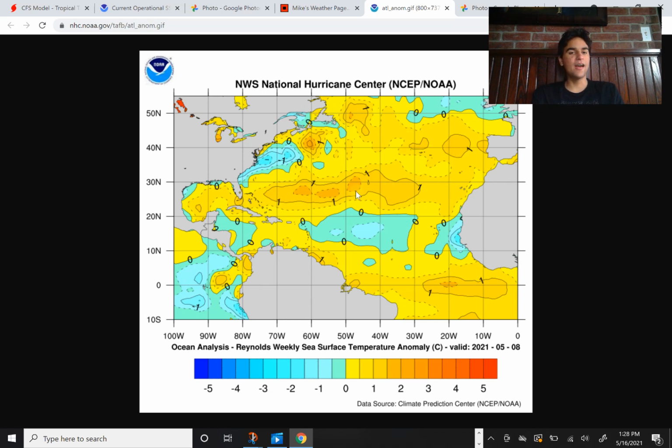However, with warmer than average temperatures overall expected throughout the United States this summer, it should be expected that the sea surface temperatures, especially if you're very close to the United States, such as the Gulf of Mexico and the Gulf Stream, are expected to rebound and become warmer than average for most of the Atlantic.